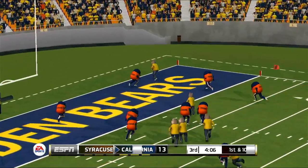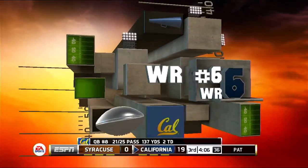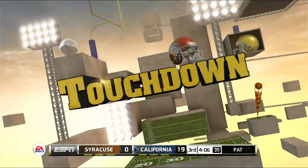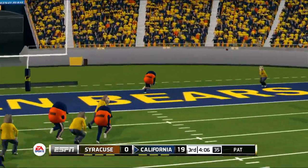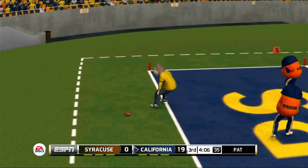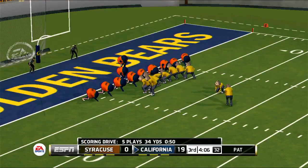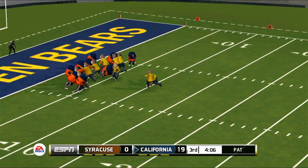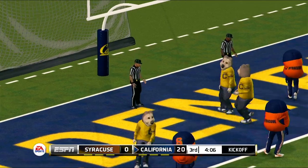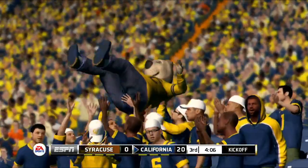Let it fly. We're throwing the end zone touchdown. For the passing game, it was absolutely the right call in that situation. He splits the uprights with the extra point. So a four-play, 30-yard drive, and it results in a touchdown. So the score now, 20-0.